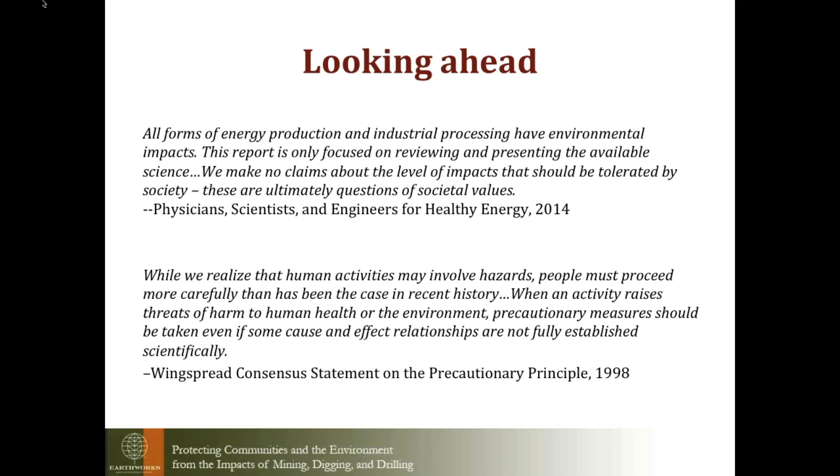One is by Physicians, Scientists, and Engineers for Healthy Energy, and when they did their analysis of peer-reviewed science, they made the point: in the end, all forms of energy production and industrial processing have environmental impacts. This report is only focused on reviewing and presenting the available science. We make no claims about the level of impacts that should be tolerated by society. These are ultimately questions of societal values.